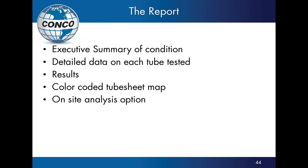Why do you want on-site analysis? If you want to plug this unit up and get it back in operation and you don't have time to wait, you're going to want to have the analyst on site who is able to read the data, tell you right then and there what tubes need to be plugged so that you can plug it and move forward.